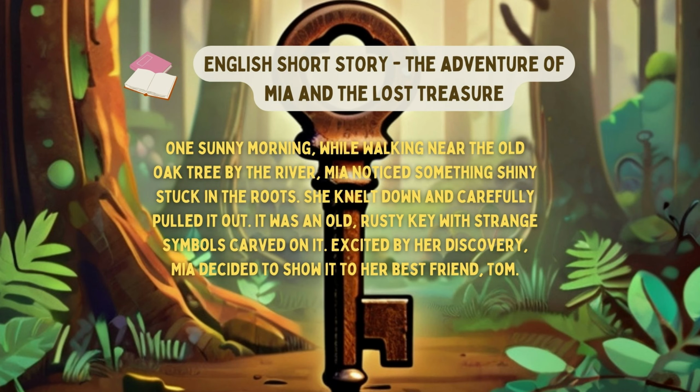One sunny morning, while walking near the old oak tree by the river, Mia noticed something shiny stuck in the roots. She knelt down and carefully pulled it out. It was an old, rusty key with strange symbols carved on it. Excited by her discovery, Mia decided to show it to her best friend, Tom.